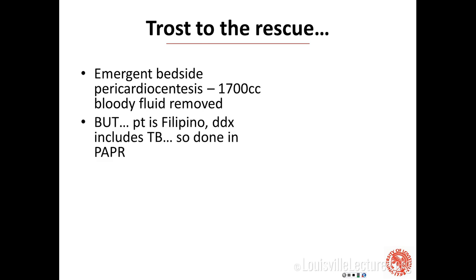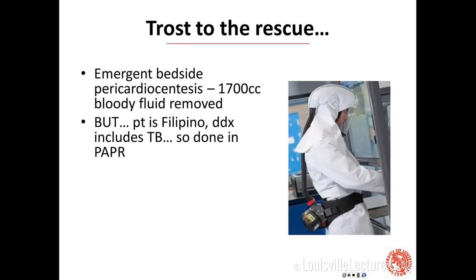But if you think about your differential diagnosis, this woman is from the Philippines. She has some masses in her lungs. To me, I was actually quite concerned about a tuberculous pericardial effusion. So he actually performed the pericardiocentesis in a PAPR, which is just badass.